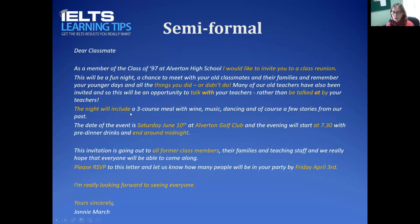Then we've got the nitty-gritty, the important information, a 3-course meal, music, dancing, and then an opportunity to share stories. The date needs to be in there, the place needs to be in there, the time needs to be in there, and ends around midnight. This letter doesn't contain the price, but you may want to put the price in as well. How much is it per person? Then who is getting this invitation?